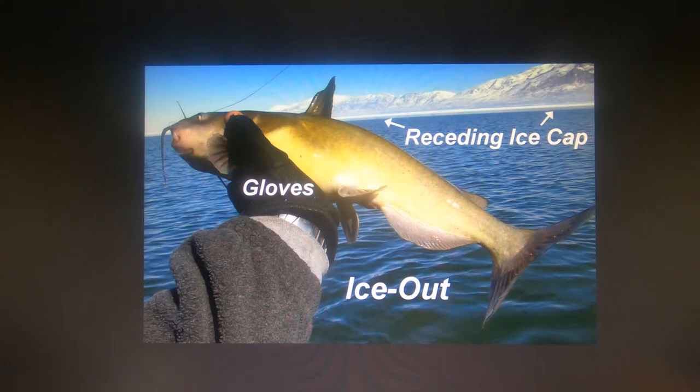But since water temps are still only around 40 degrees, they usually don't do much more than roll when you hook one in that cold water, but they still fight better than some wimpy trout do even on their best days.